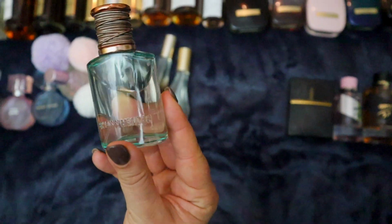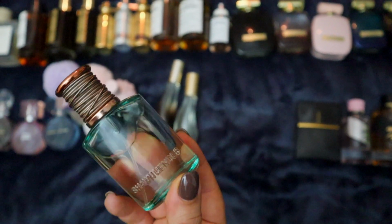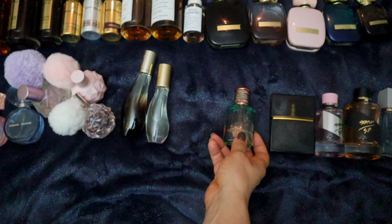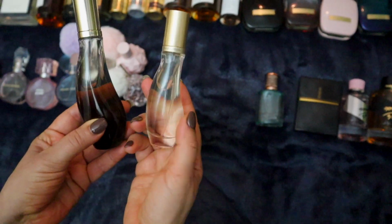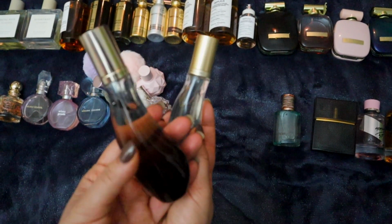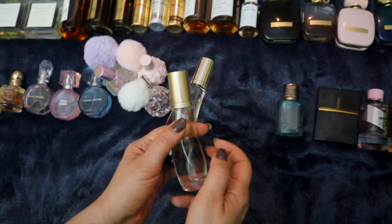This is one of my newest discoveries, Shawn Mendes. This is the signature scent. Beautiful pineapple scent, a little bit boozy, gorgeous. This one is staying. Okay, so we have some Jennifer Aniston here, Chapter 1 and Chapter 2. Chapter 2 smells like a very expensive body lotion. I actually really like it, so I'm keeping this one for sure.